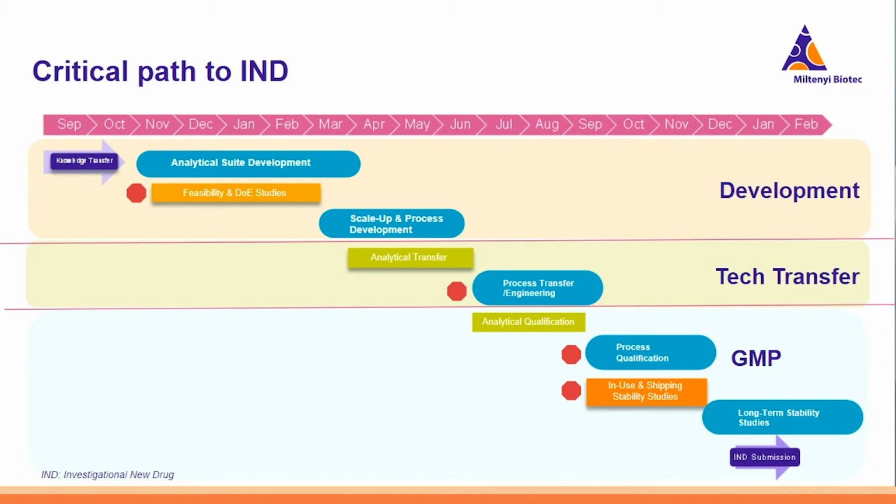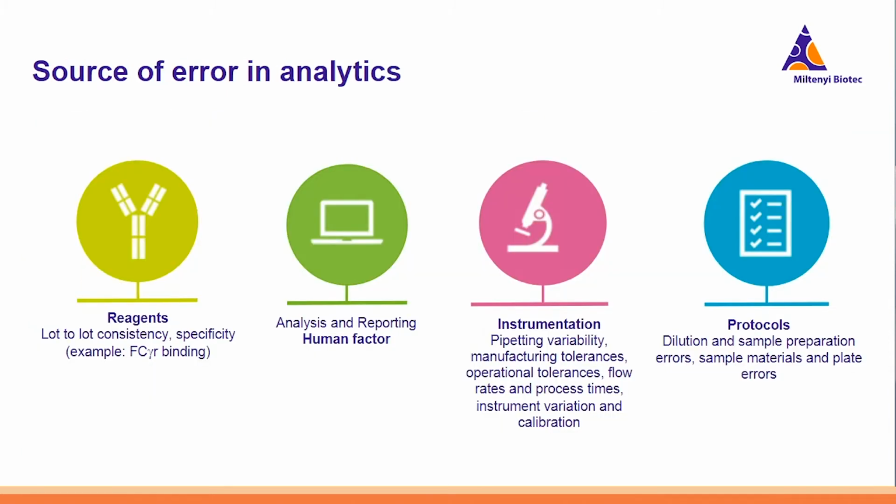So you can see that in the path timeline, there are quite a lot of different activities, and you wonder where the sources of error in this analytics space are. Well, there are plenty of them. It could be the reagents, it could be the analysis and the reporting, so really coming from the human factor, the instruments, or also even the protocols that are not well designed. As I mentioned, all of these errors can be avoided if you plan for fit for purpose.